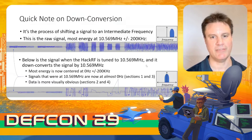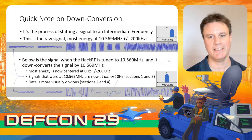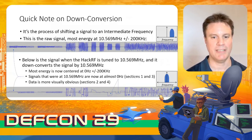Quick note on down conversion, if you're not familiar with the subject: you're not demodulating the signal, you're not changing it at all other than lowering the frequency by multiplying it with another signal. Think of it like a beat frequency in music. So you're just shifting the signal down from, say, 10.569 megahertz to 0 megahertz. Now all the energy is around that, plus or minus 200 kilohertz. You can see how the signals that were at the carrier frequency are now basically flat lines because they're at zero or almost zero, and a whole bunch of squiggles that didn't look much different from each other are now much more clearly data. You can see there are repeating patterns in them.